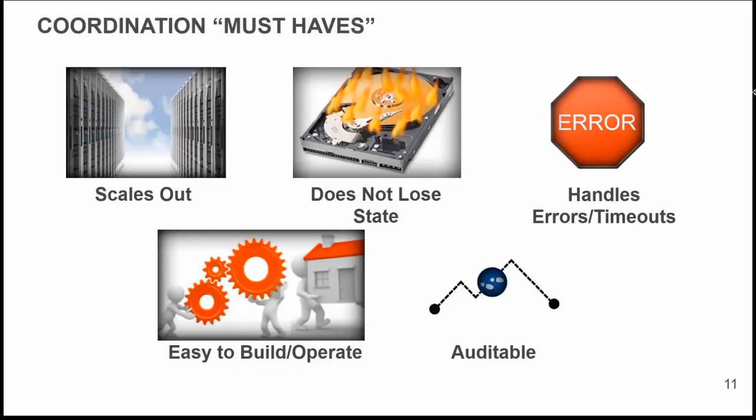So what you'd really like to do is deliver a set of must-haves to your application. You'd like to be able to scale out. You'd also like to keep track of state between functions so that if a function goes down, you can continue from where you were and not have to start over at the beginning. You'd like a way to easily handle errors and timeouts of your functions in your application, calling APIs. Ultimately, you'd like this to be easy to build and operate, not just building it, but actually using it. And finally, you'd like to know what's going on in your application. And in a serverless environment, this can be hard. What you'd like is an audit trail that tells you what happened.